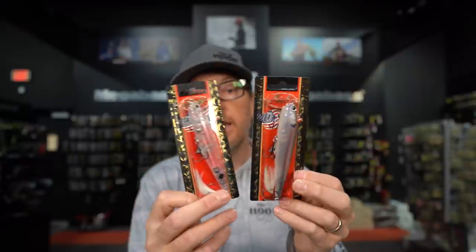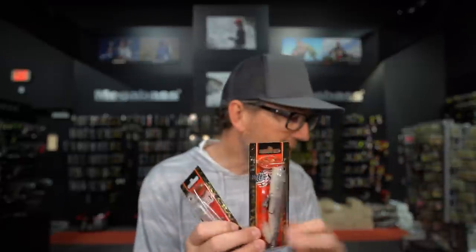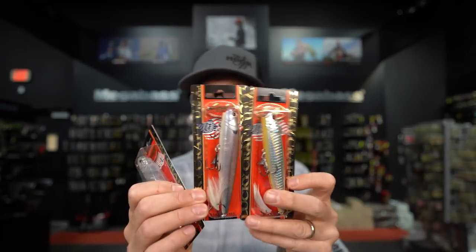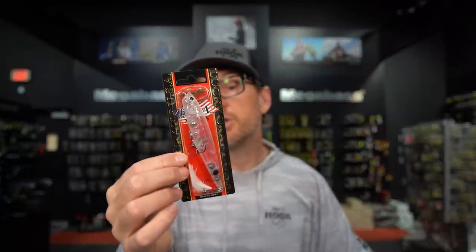Now, typically for me, the 115 size is the size that I throw just because I can make long casts. The Gunfish is going to be more of almost a wakey type of motion versus that really loud knock of the Kicknocker. Again, same thing. I'll go with a white, you know, I'm a sucker for white, chrome, bone, anything like that when I want something full size, and I'll drop down to clear when I'm unsure that they're eating full-size stuff.